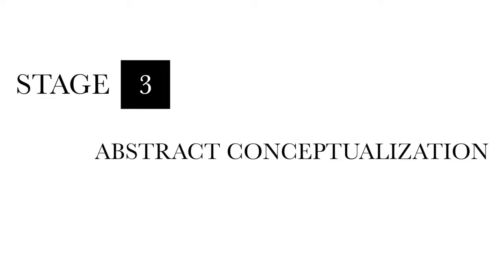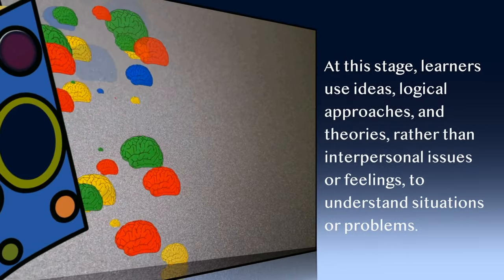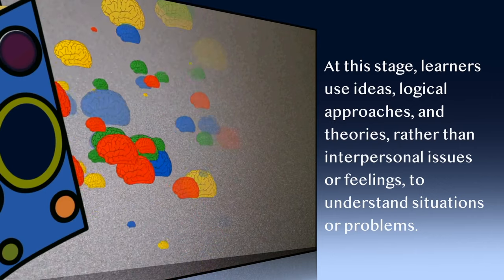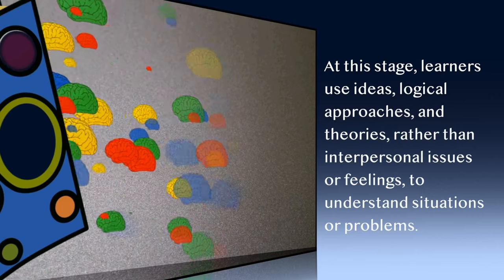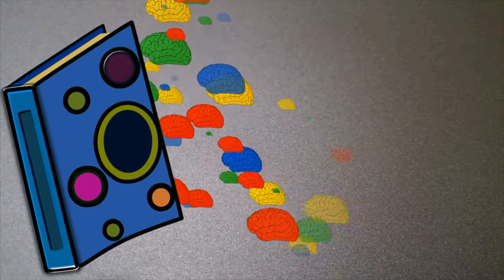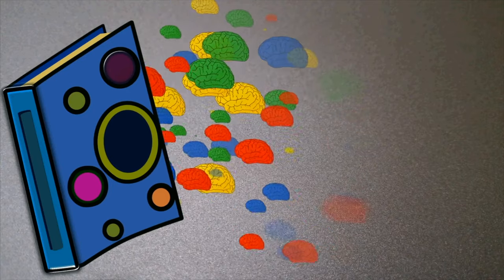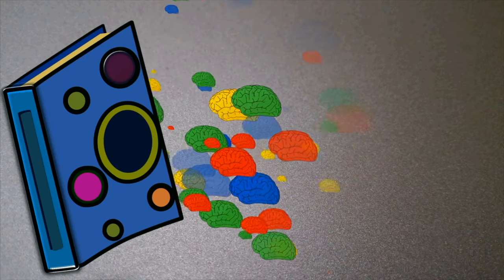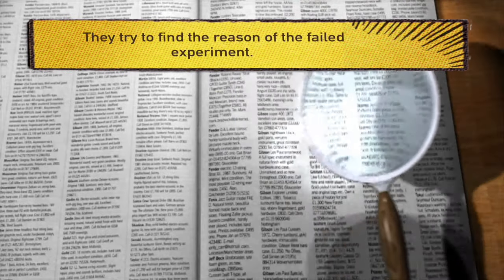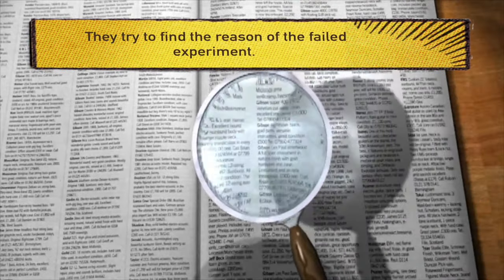Stage 3. Abstract conceptualization. At this stage, learners use ideas, logical approaches, and theories rather than interpersonal issues or feelings to understand situations or problems. Drawing from their observations, students might explore the impact of environmental factors and conceptualize how plants adapt to their surroundings. They try to find out the reason for the failed experiment.